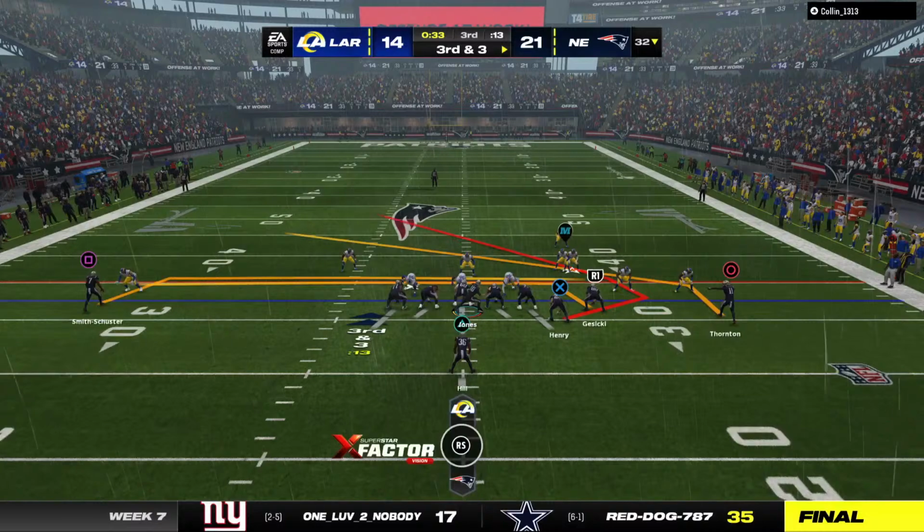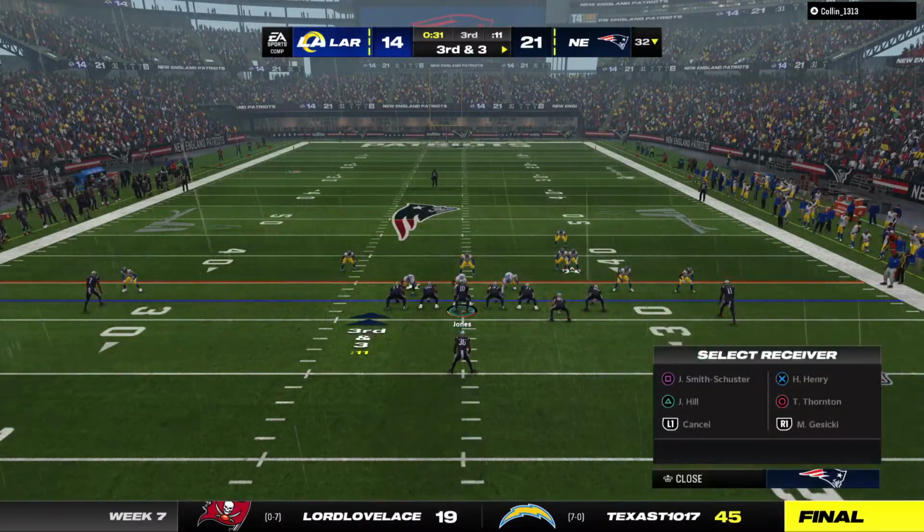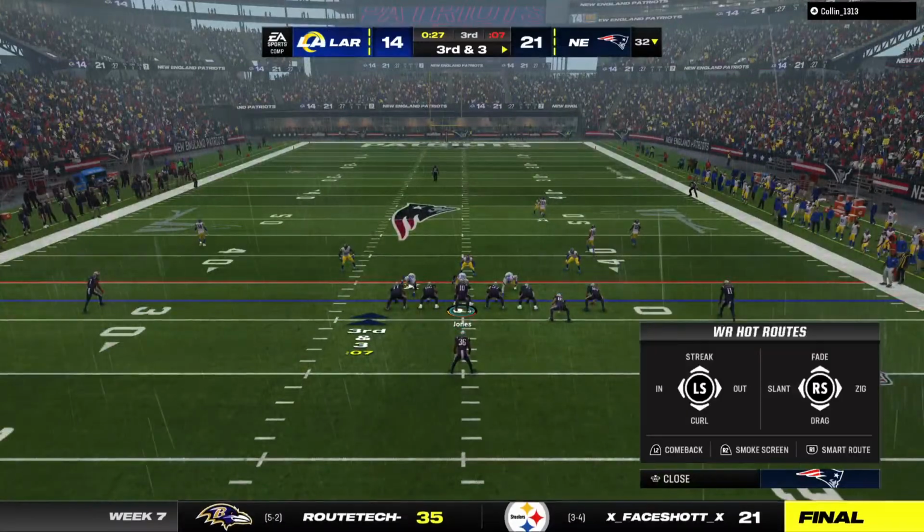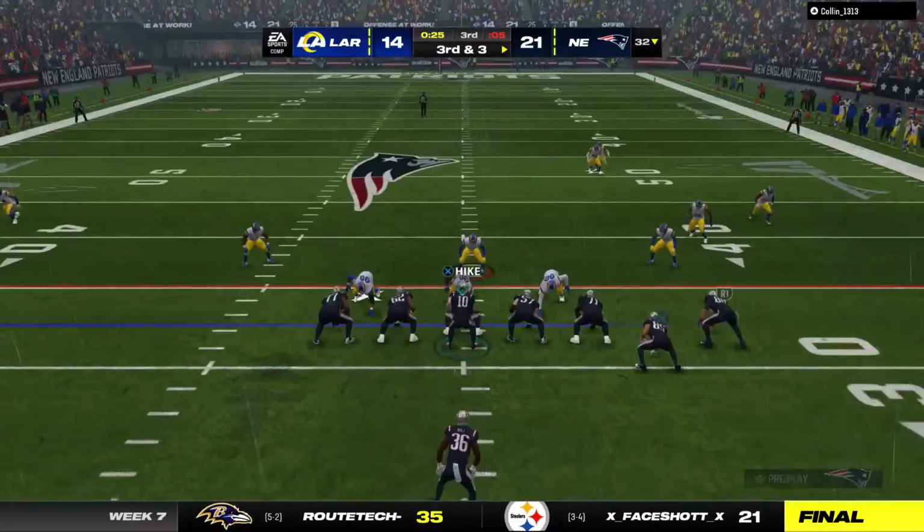Here we go. 11, 11. 21, 21, 21. 12, 12, 12. We got it.